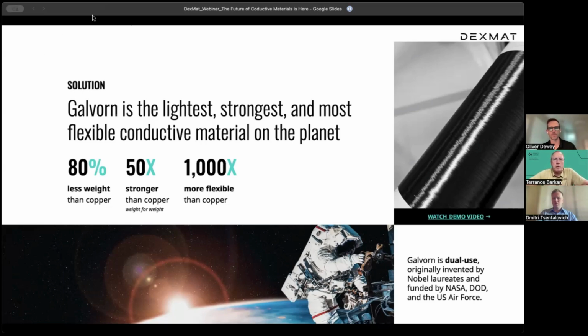Yeah. There's another question about the thermal characteristics of the material and how does it compare, for example, in aerospace or rocketry or some other very high temperature carbon. And I can also think of specialty brakes like Formula One race cars using carbon composites for brake or silicon composites. How does Galvorn's thermal properties compare maybe to some of these materials? Oliver, do you want to take that one as well?